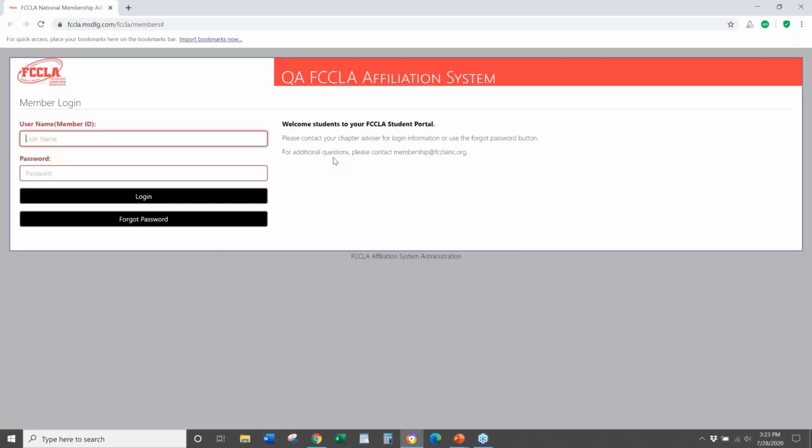All right, so it's going to pull up our test site. So this is where we test all of the features that we've added. And I'm going to log in as the national president. So this will look very similar to the affiliation system. It has the same general look. They'll enter their username, which is their membership ID, and then their password, and hit login.